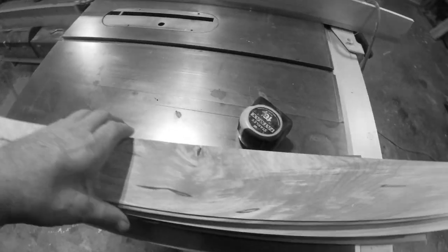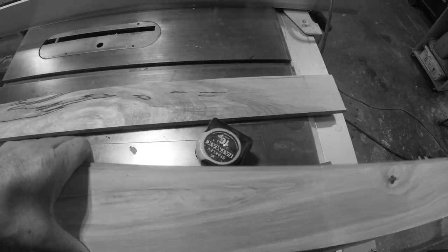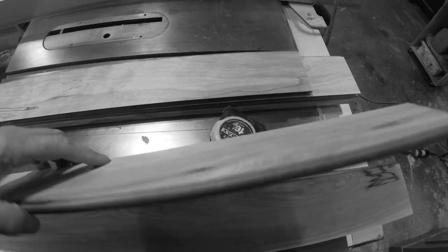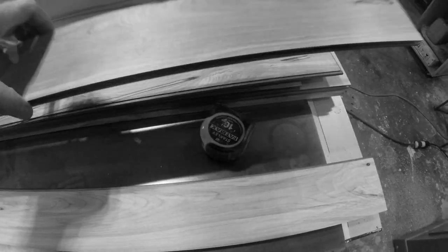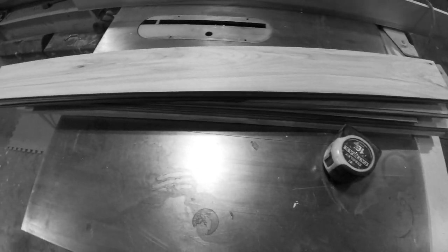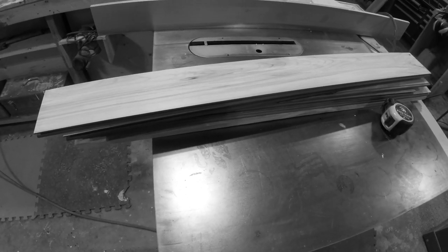Okay, here we are. I have solid walnut strips that are exactly half inch thick. They still have the tongue and the groove. And my intention is to do a series.